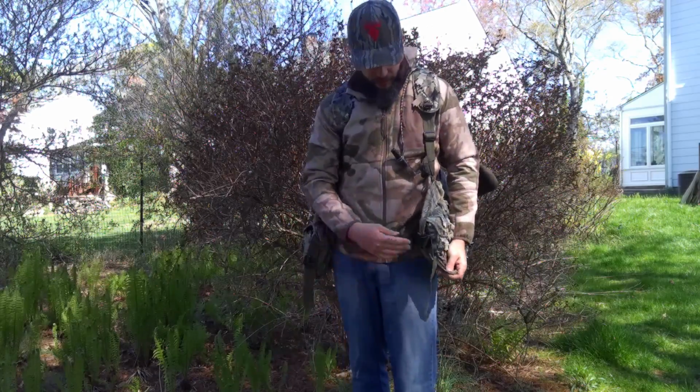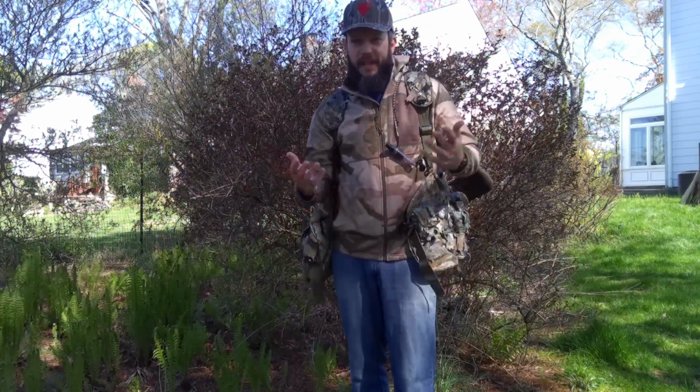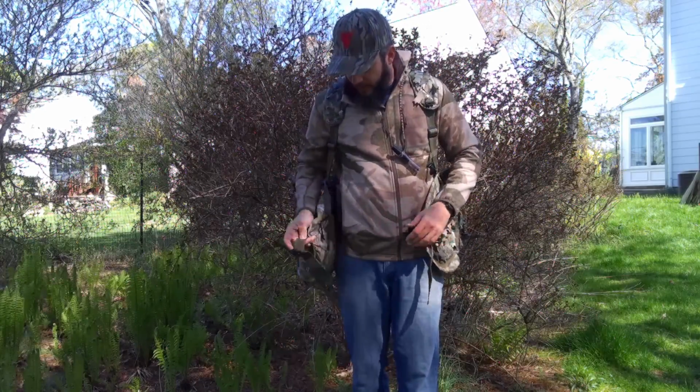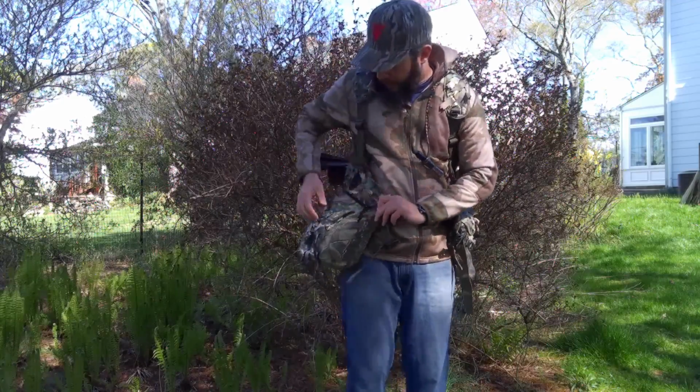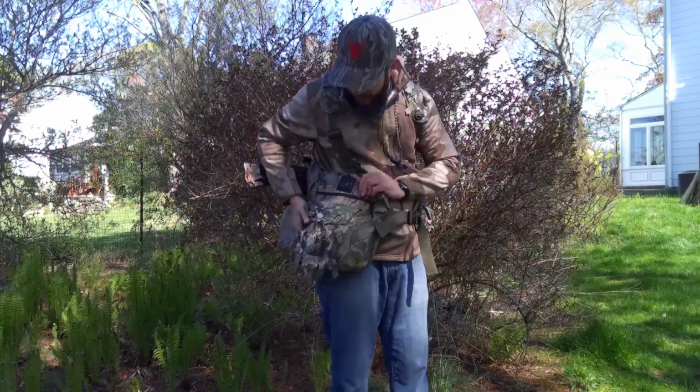So hey, I got like a little survival setup right there. I might carry a snack bar or something like that in there as well. We're gonna go to the right side now. So this vest has multiple pockets on the right side.